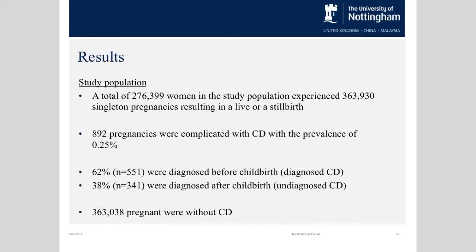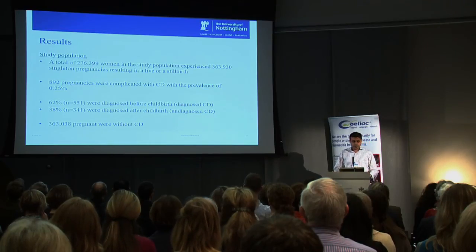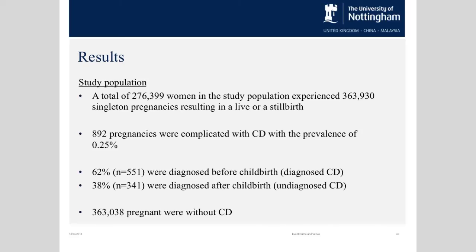So what did we find? Our study population included more than 270,000 women who experienced more than 366,000 singleton pregnancies resulting in live or stillbirth. A total of 892 pregnancies were complicated with celiac disease, which gave us a prevalence of 0.25%. 62% were categorized as having diagnosed celiac disease, whereas 38% were categorized as having undiagnosed celiac disease. We also had more than 363,000 pregnancies in women who did not have celiac disease. This served as our comparison group.